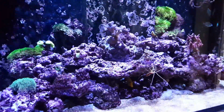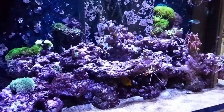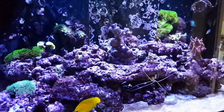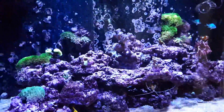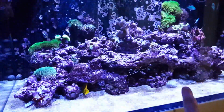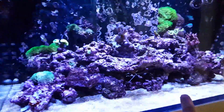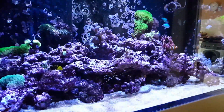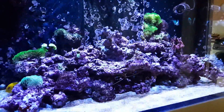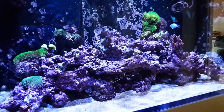So once they're doing really well and growth's really good, then I shall feel confident putting some more sensitive SPS corals like Acropora and whatnot. I am going to put some LPS down here, some torch corals and hammers and stuff down the front. That's the trick with these reef tanks. If you're doing a mixed reef, it's getting the right water parameters, light, flow and stuff to keep everything happy.